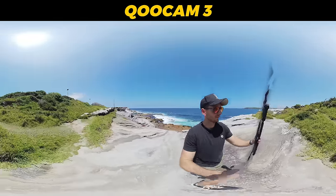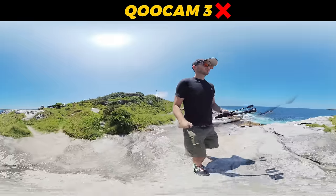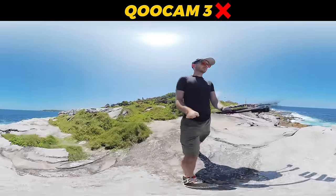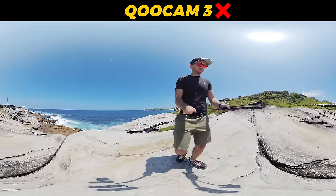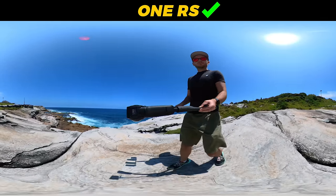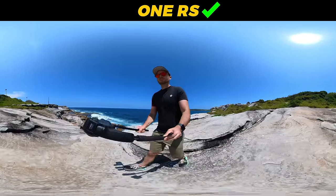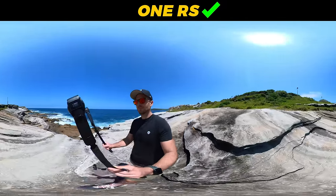The Kucam's stabilization is noticeably off, especially when you move quickly. While it will recenter, it seems to get thrown off really easily, which is going to be pretty noticeable for any bumpy shots. So if you're shooting action, I probably wouldn't use the Kucam. The One RS is much better. While not perfect, I'd say it stabilizes 95% effectively and is also pretty quick to account for any bumps.